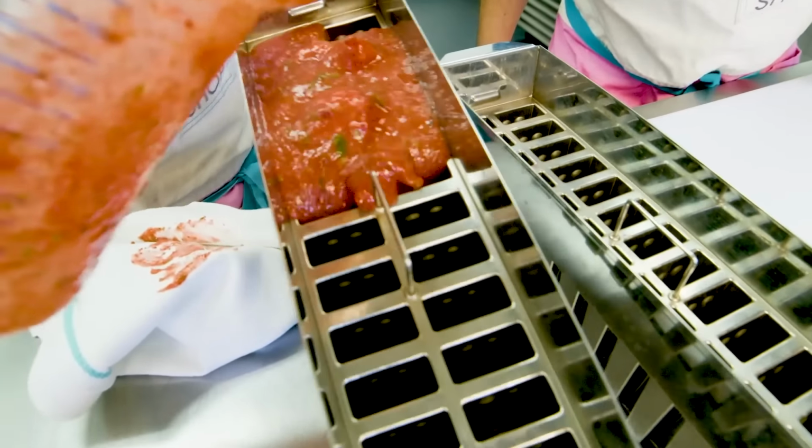Well, usually when I wait for popsicles to freeze, I like to dance. Okay, let's go. Woohoo!